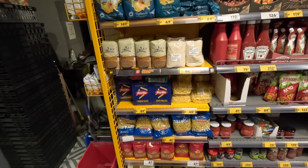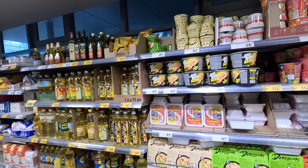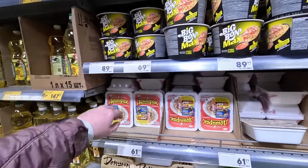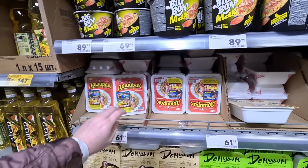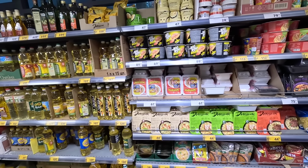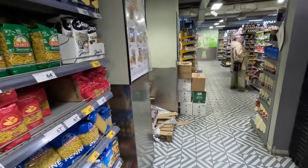Pasta and rice. And here, we don't have pot noodles, unfortunately. I think that's a very British thing. But these noodles are pretty good, the beef ones. Doshirak, I don't really know what that says. But if I was going to go for a pot noodle substitute, I would go for these ones. Alright, let's move on.